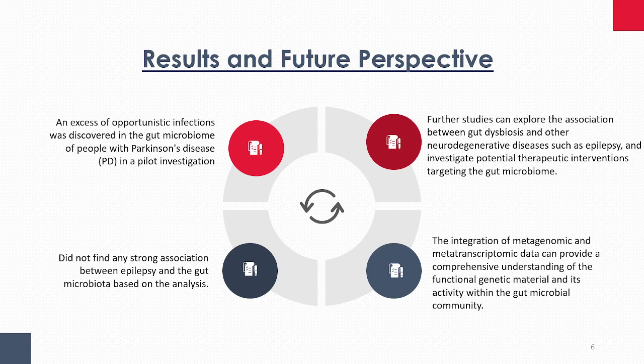Further, we can conclude that if we can explore the association between gut dysbiosis and neurodegenerative diseases such as epilepsy and all others, we can investigate different biomarkers and therapeutic interventions that can target the gut microbiome. And the integration of metatranscriptomics and metagenomics can enhance the understanding of functional genetic material for further studies.